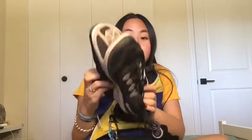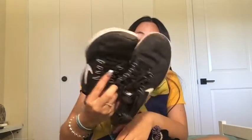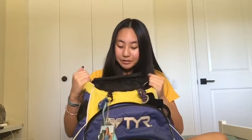And then we got a pair of socks. They're just some plain old Nike socks. And then I keep my running shoes in here. Well, these aren't my running shoes. They're just my shoes to work out. They're the Nike ones. I just keep them in there because we normally have dry land before practice. And I gotta have tennis shoes, so I keep those.